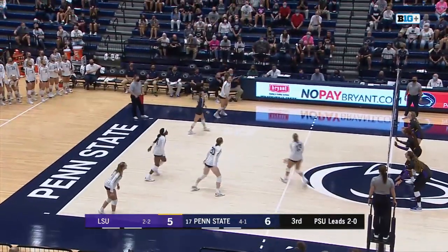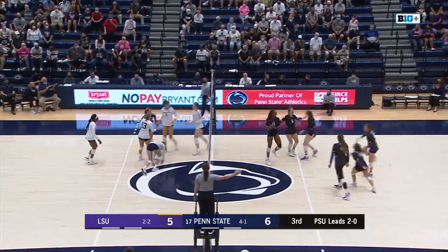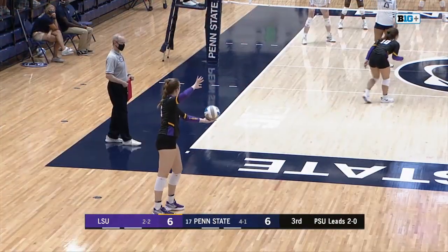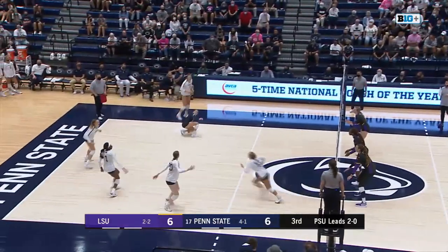Sent over and received by Pritchard. The left corner. Now Pritchard from the left pin. Blocked at the net. Anita Onwusi and Ella Larkin. Straight down to the floor, which is what you want whenever you can block perfectly. Ector there gets it over.